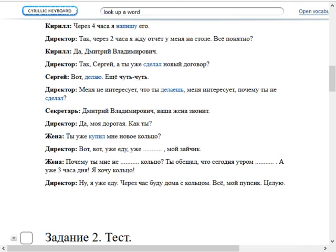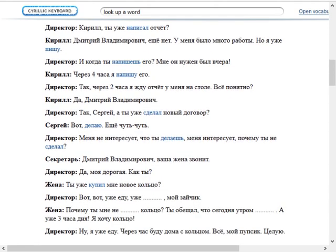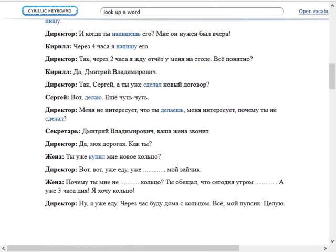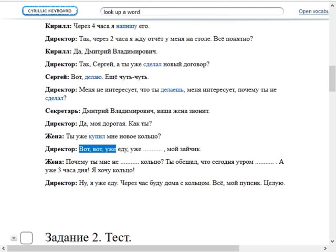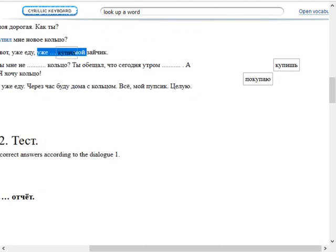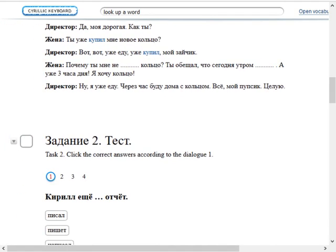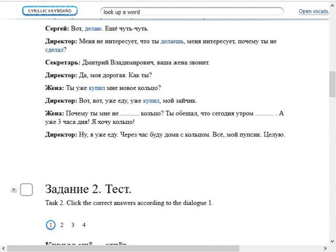You already bought me new ring. Вот-вот, уже еду, уже покупаю, мой зайчик. Вот-вот, уже еду. I'm already going. Уже купил, мой зайчик. I'm already going. I'm already buying my bunny rabbit.